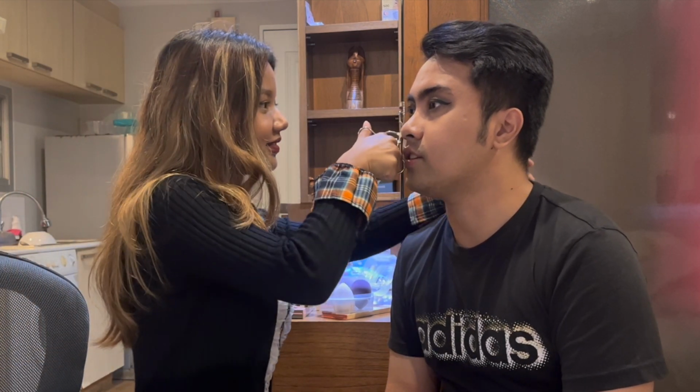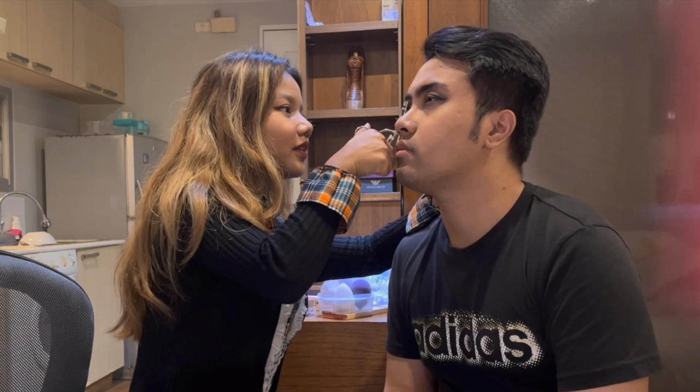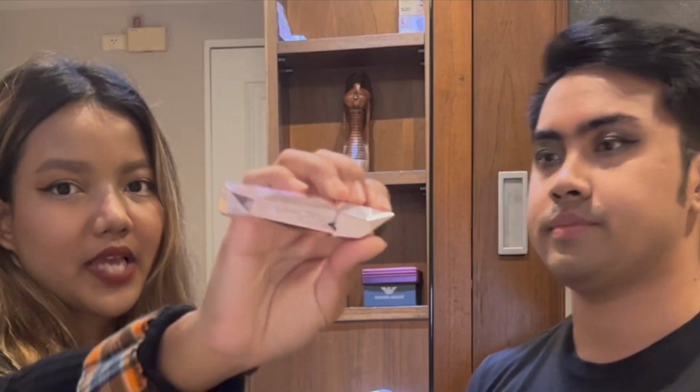What happened? Look here. Look in there. Okay, that's okay, enough. I'm done. That's enough. He has long lashes. They are so beautiful. I like them. I'm gonna use this Too Faced mascara. This is called Damn Girl. This one is so good for those who have long lashes.